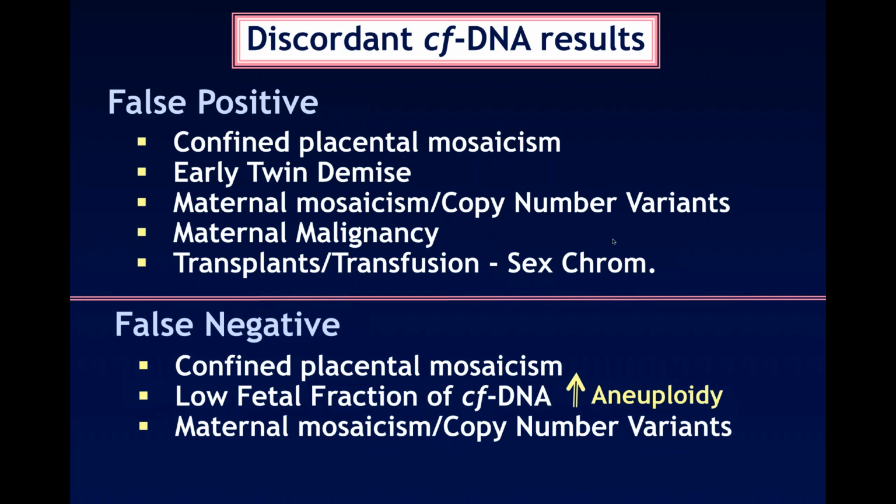If you get a result that shows multiple high-risk aneuploidies, think of maternal malignancy, because tumors can cause very unusual patterns within cell-free DNA reports. Similarly, if a patient has had a transplant or a recent transfusion from a male, there may be a sex chromosome discordance. False negatives may also occur, again, due to a confined placental mosaicism where there's a discordance between the fetus and the placenta.